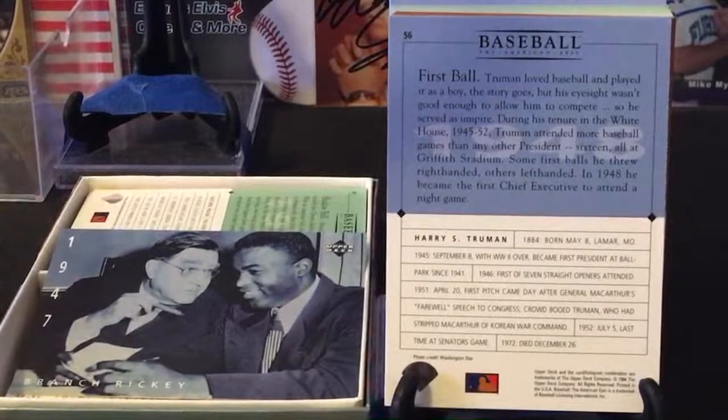First ball. Truman loved baseball and played it as a boy, the story goes, but his eyesight wasn't good enough to allow him to compete. So he served as umpire. During his tenure in the White House, 1945 to 1952, Truman attended more baseball games than any other president, 16 all at Griffith Stadium. Some first balls he threw right-handed, others left-handed. In 1948, he became the first chief executive to attend a night game.